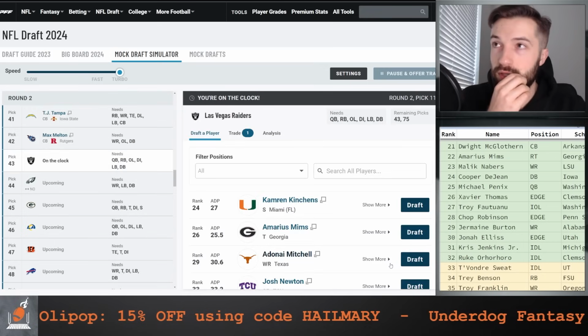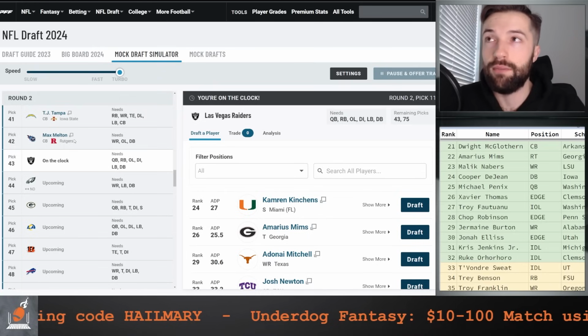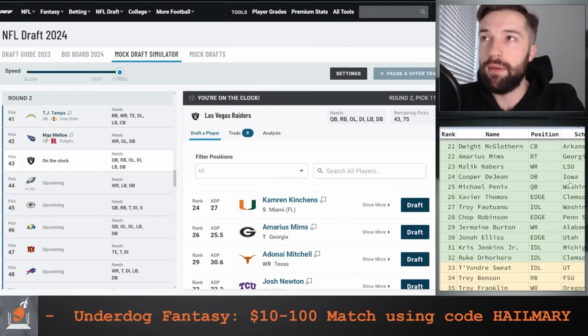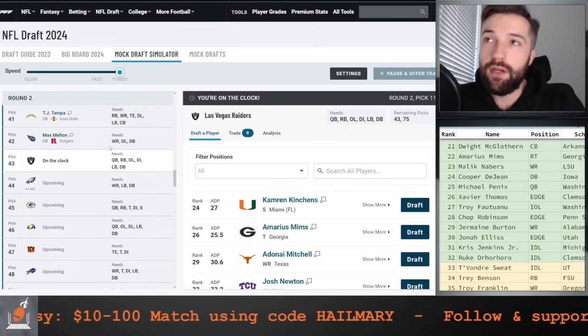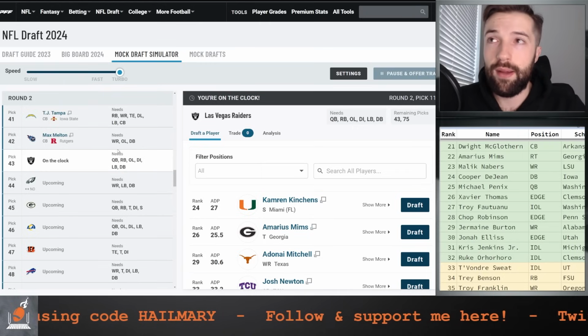Max Melton's going to be the placeholder. Actually, Max Melton might have been a guy who I drafted, so RIP to that future, but at the same time, we'll find somebody else. But Dwight McLaughlin, cornerback out of Arkansas, number 21 player in the class. You need a boundary corner. I think wide receiver is more plentiful than DB down the line, and it's just the right way to go.